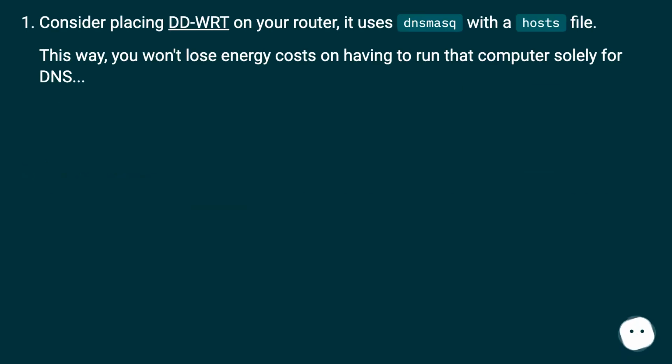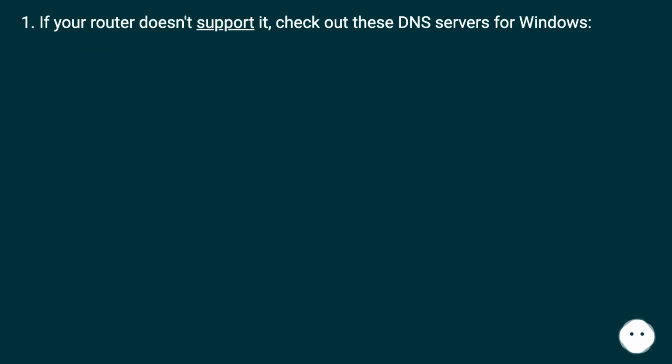Consider placing DD-WRT on your router. It uses dnsmasq with a hosts file. This way, you won't lose energy costs on having to run that computer solely for DNS. If your router doesn't support it, check out these DNS servers for Windows.